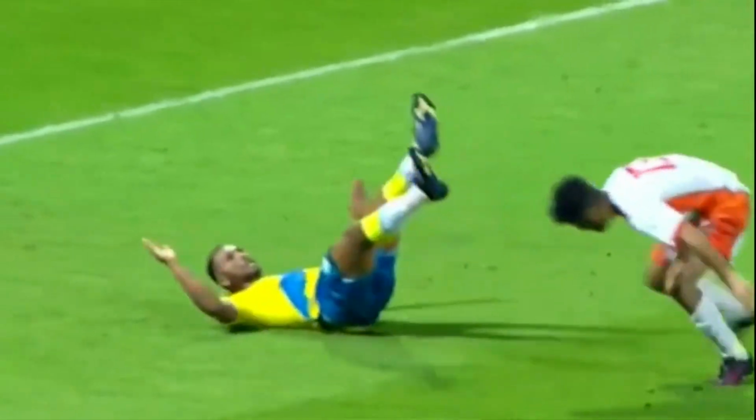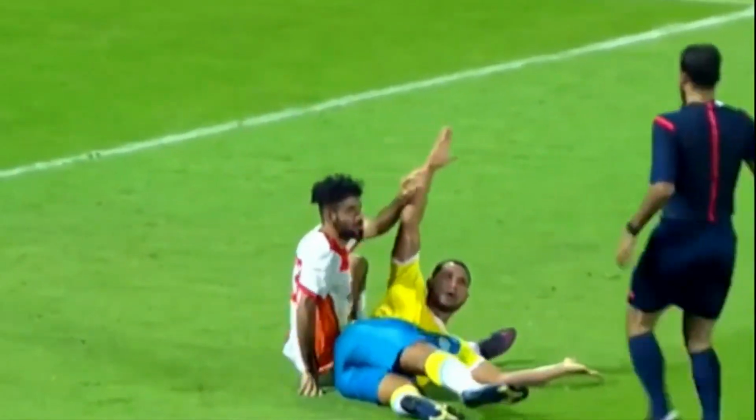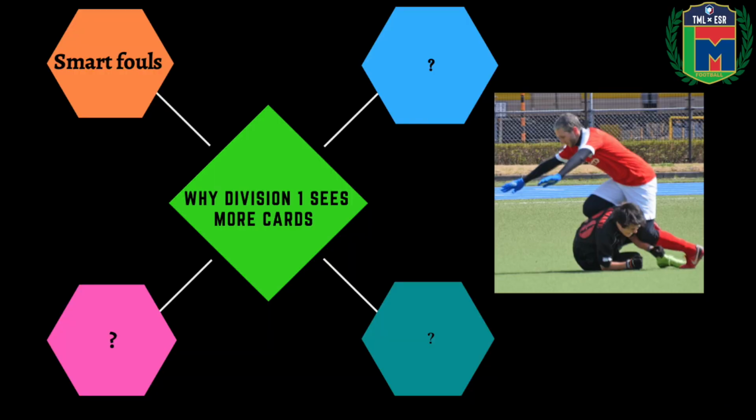So why the big disparity between these divisions? Let's consider some of the context behind the stats. Reason 1. Smart fouls, aka professional fouls. The ability to recognize situations where it would be beneficial to foul. In the following clip, you'll see my apprentice explain this.